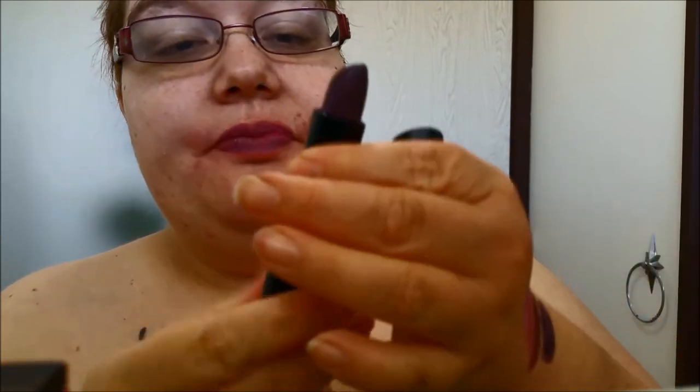I don't know how long I've had it, but I haven't used it for a while. I rediscovered it in my makeup this year. It could be a very old one, but it was brand new because I found it still hadn't been used. But anyway. Sorry, I just like smelling it. Let's put this baby on.